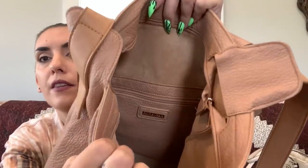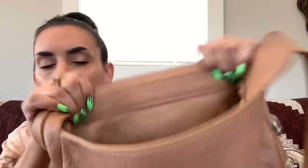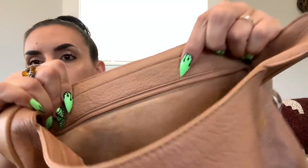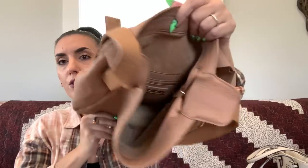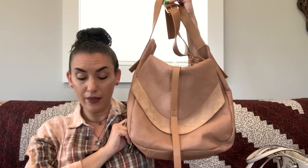And the interior has that suede, the faux suede. There's your Shira Lee right there. There is one small little pen mark. Where was it? Right there. But other than that, she's gorgeous, okay? Nice, slouchy vegan leather, and we're gonna drop it to $35.